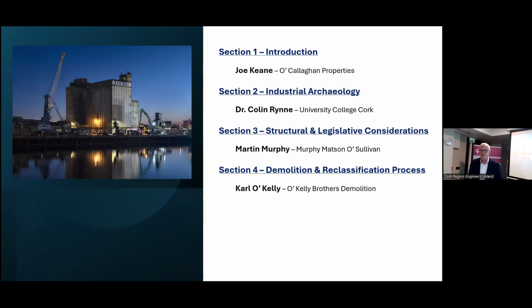So just very briefly, a bit about O'Callaghan Properties first, if you permit me, for those who don't know. O'Callaghan Properties is a privately run Cork-based property development company. We're in business now for over 50 years. And in that 50 year period, we've developed 7,500 family homes, and we've been involved in over 5 million square feet of commercial development. We'd be probably best known for Liffey Valley Shopping Centre in Dublin, and the Riverlea Hotel here in Cork, and also Mahon Point and Opera Lane, and many, many other large-scale projects throughout Ireland and the UK.